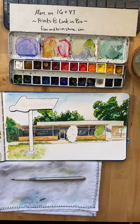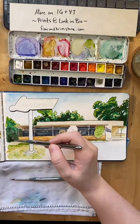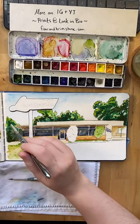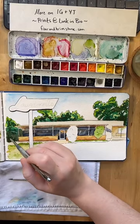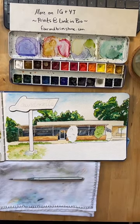Okay, how do we feel about those trees? Research, yes. Excellent. Not that you need it, but I approve. Okay, there's that. Trees look happy, thank you.